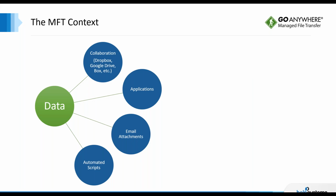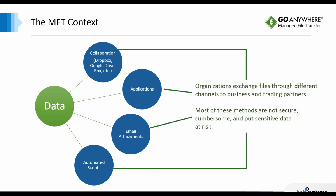Okay, so Angela mentioned the context of this, just to talk about data in general. If you've listened around, it's a general rule that in the next 2 years or so, data is definitely predicted to double, whatever that number is. As we know, the further along we get in technology, the more and more data is becoming very, very integral to everything that we do. So a lot of things that we're going to deal with when we talk about collaboration, applications, email attachments, automated scripts, these are just ways that organizations are going to be exchanging those files through these different channels, whether it's to businesses, trading partners, what have you.